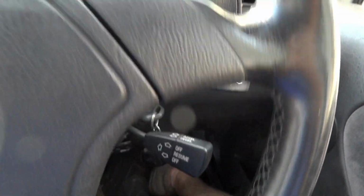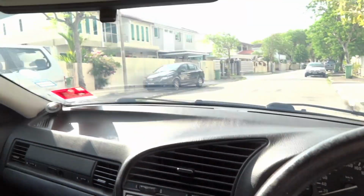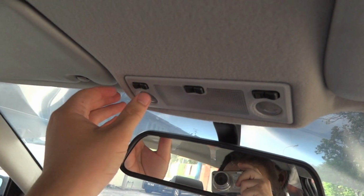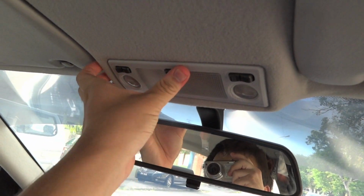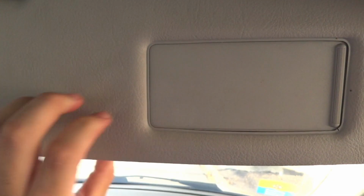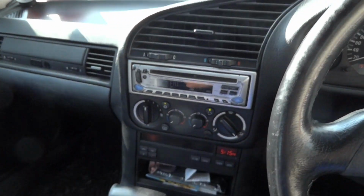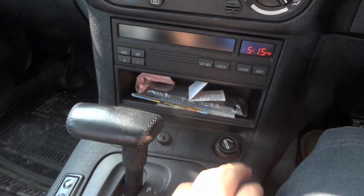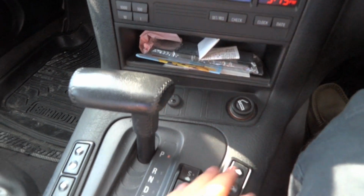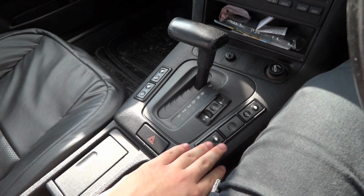And on the right side of the steering wheel, you have your wiper controls on the top, as well as your cruise control on the bottom. And on the left side, you have your indicator controls. This car comes with a manual dimming rear view mirror with your interior lighting above it. There are two sunshades for both driver and front passenger, and both are equipped with vanity mirrors as well as lights. There's a storage area right beneath the multi-information display and a cigarette lighter or power outlet just right in front of it.